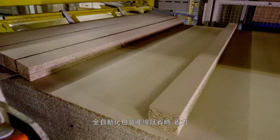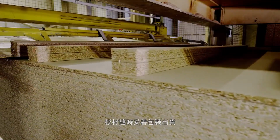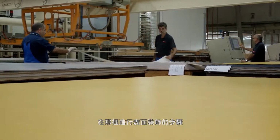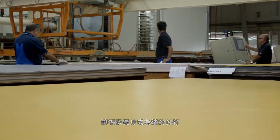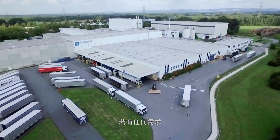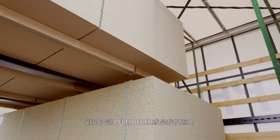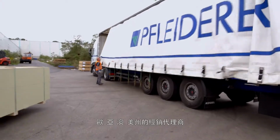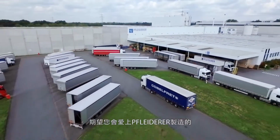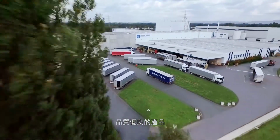A fully automatic packaging line makes the panels ready for dispatch. From there, they are either immediately sent to our coating plant, where they are finished with numerous decors and textures, or they go directly to our clients. That is, industry and trade companies, as well as our dealers all over Europe, because they also love wood, and they love what PFLEIDERER makes out of it.